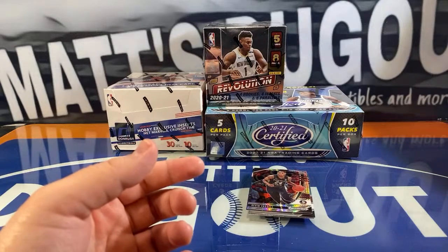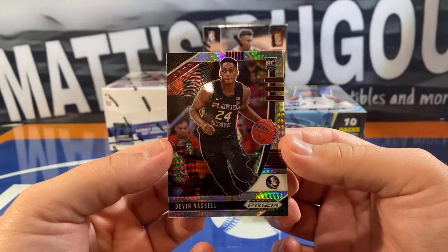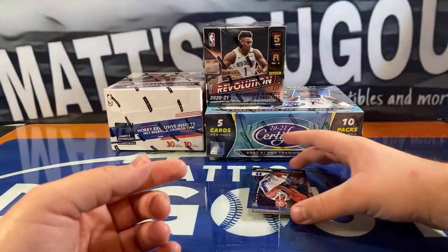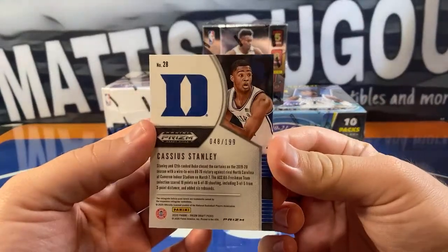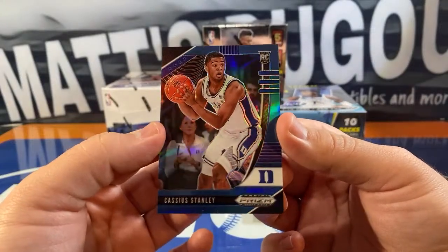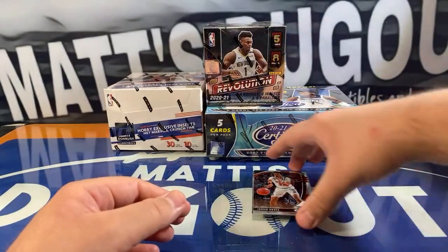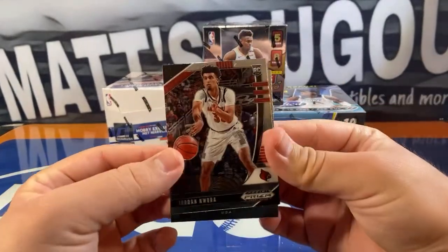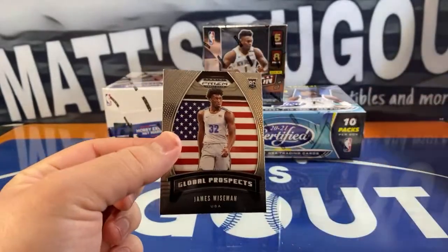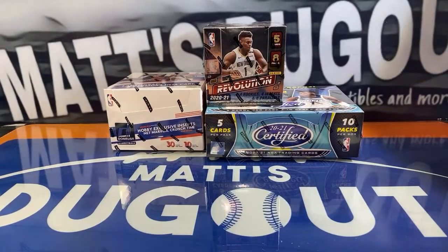Rookie auto. All right. Got a Devin Vassell once again for the Spurs. Rookie hyper. And we have a blue for the Pacers. 48 out of 199, Cassius Stanley. Another nice jersey match there. Blue with the blue streak there. All right. Got Jordan Awara, base for the Bucks. And another James Wiseman, Global Prospects, to end off our Prism Draft. Nice, man. All right, there we go. Those over there. Let's move on.